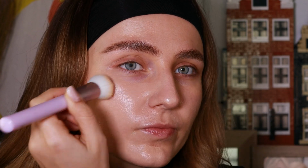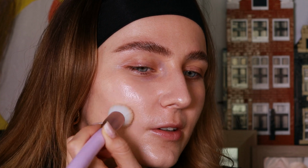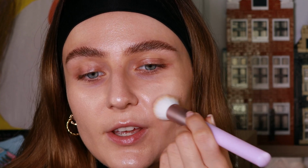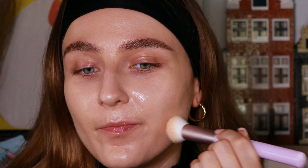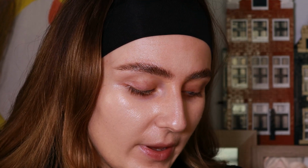Okay, it's super stretchy. I think I could have only used this probably on my whole face. Buffing it in. I always start in the center of my face because this is where I need the most coverage, and then I just stretch it to the sides. I love how I keep moving further away from the middle. Okay. I'm not gonna do too much on the forehead just because of my headband.